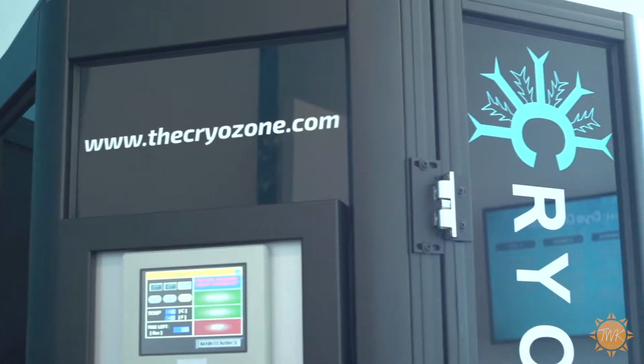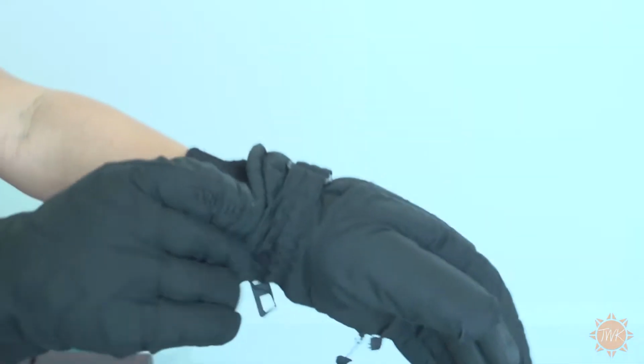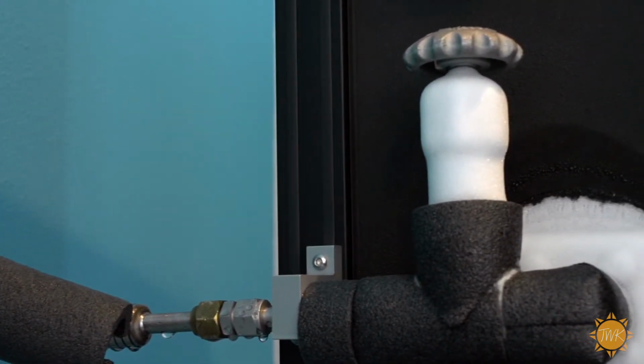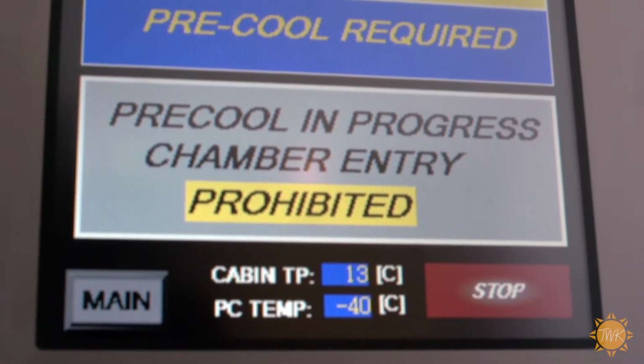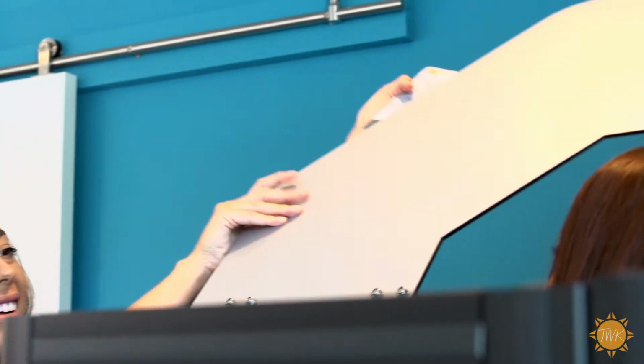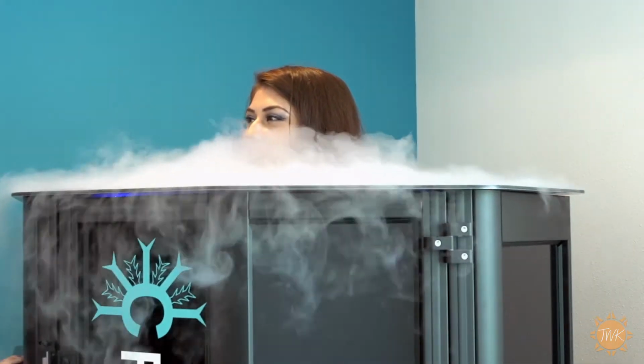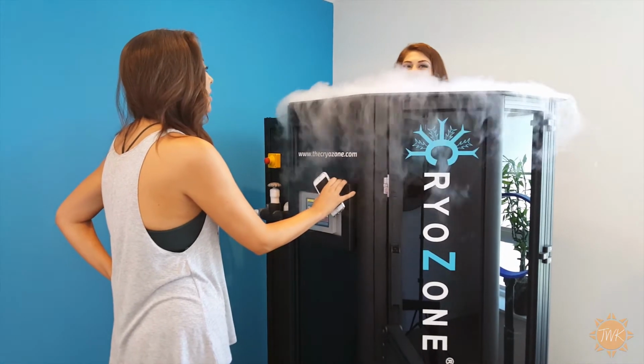Can you tell me exactly what I'm about to do? You're gonna get into our cryosauna. It's gonna be at -167 for 3 minutes. Your blood is going to rush to your core, and then it's gonna pick up all this oxygen and nutrients, and that oxygenated blood will flow throughout your body for the next 5 hours. Perfect.